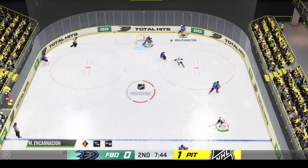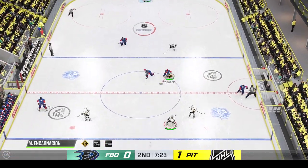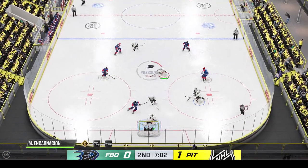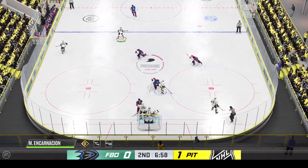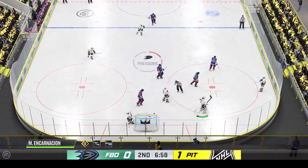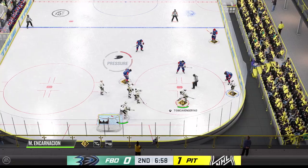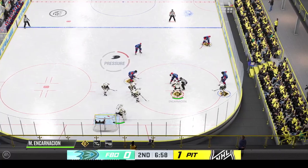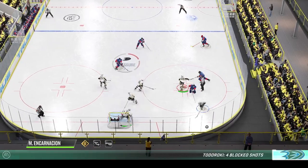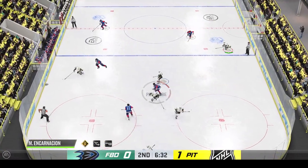California's gained possession along the boards. From the open ice, they gain the line. Here's a short pass to Saunders. We'll get a face-off after the puck stays covered up. And they win the draw here in their own end. Quick pass across to Michael.